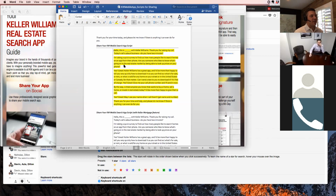I'm taking a quick survey to find out how many people like to search homes on an app from their phone. So one, they immediately think we're just taking a survey, and how many people really will say yes, that they do like to search for homes on an app on their mobile device. 90% of people are going to say yes, like that's where I search. I'm going to go to my mobile device to search for homes.